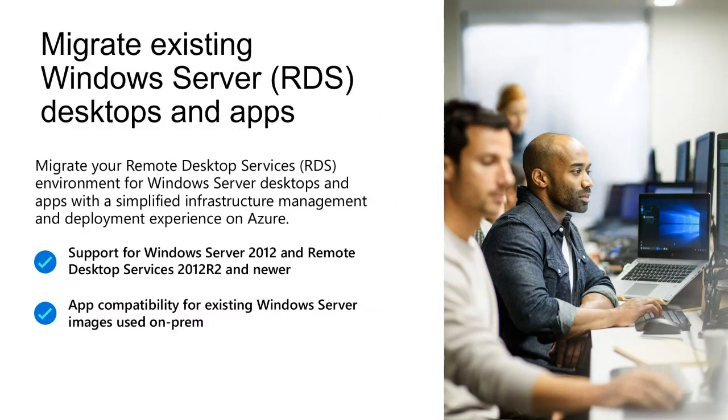Also, really important, if you have customers that have existing RDS desktops, either on-prem or on the cloud, it really makes sense to migrate to Windows Virtual Desktop. It can be slightly cheaper because you don't have to pay the RDS license, but it also makes sense because all the infrastructure is provided as a platform as a service, and you don't have to manage it as a partner, and this reduces the actual overhead. There is support for RDS Windows Server 2012 and newer.